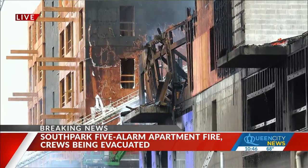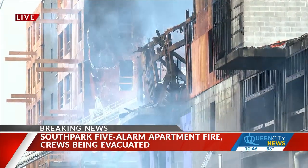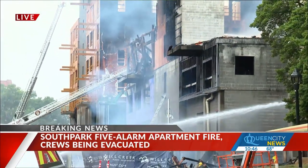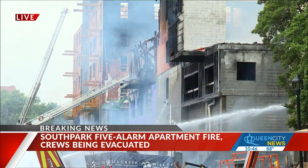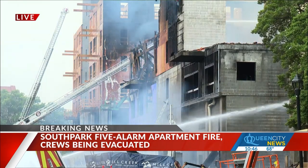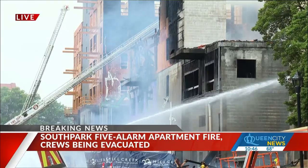This is a view of as close as we've been able to get this morning, safely, of course, to what's happening. This was an apartment building under construction that somehow this morning caught fire. Of course, that's the big question. People want to know, how did the fire start? We won't know that until firefighters are able to put it out, put all the hot spots out, make sure it doesn't reignite, and then actually get to the bottom of figuring out how this fire started.